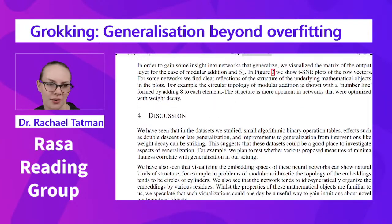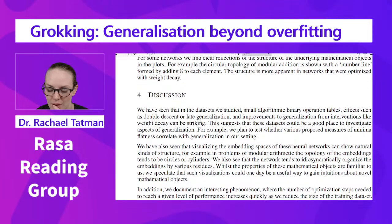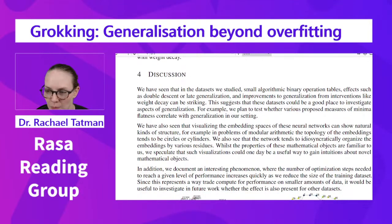So basically what they're arguing with this is that our models are able to capture something about this underlying structure. We have seen that in the data sets we studied, small algorithmic binary operation tables, effects such as double descent or late generalization, and improvements to generalization from interventions like weight decay can be striking.